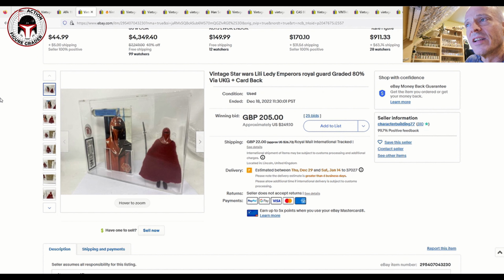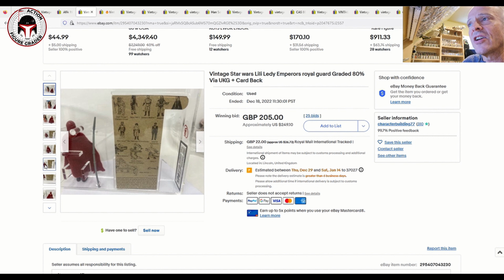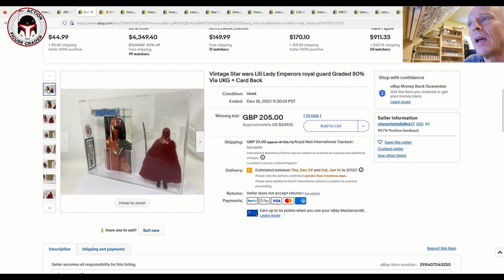Next up, we're going to dig into those Lili Ledys like I promised at the beginning of the video. This was a custom, and this seller, Character Building 77, always gets nice foreign figures, whether they're Lili Ledys or Spanish figures. And this one, along with a few others, they're kind of custom encased with part of the card back. So these are Lili Ledy card backs, as you can see on the back there. There's two different kinds. There's the positive card back like you see here, and then negative card backs where it's black instead. And I think we have an example of that coming a little bit later on.